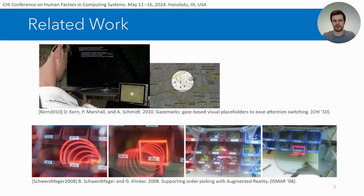Our primary related work focuses on gaze marks, as presented by Kern et al. Their study demonstrated the effectiveness of gaze marks in guiding users back to navigation screens in 2D tasks within real-world scenarios, serving as a foundational inspiration for our work. They illustrated that a prominent visualization on a navigation map, as depicted here, effectively guided users back to their intended location. Another relevant area of research is AR auto-picking tasks.